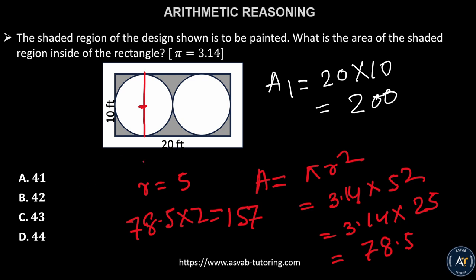So let's do that, 200 minus 157. And then what do you get? That gives you 10 here, 9 here, 1 here. So 10, this is 3, this is 4. So the answer is 43.